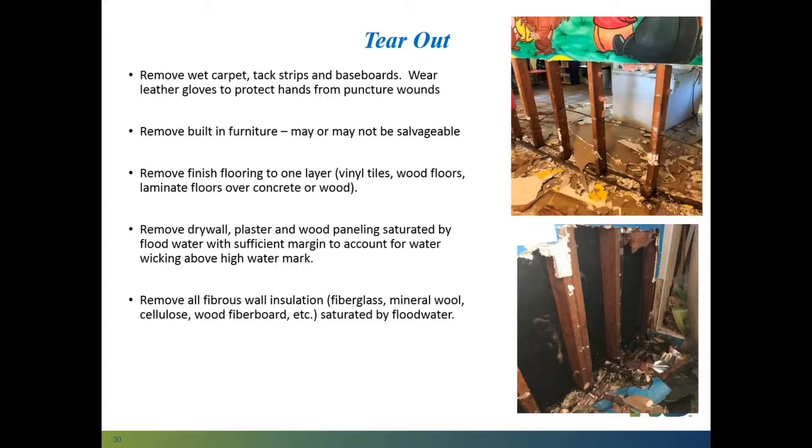If the water level was greater than 2.5 feet, you go up to 8 feet, or the ceiling, whichever's higher. The issue is that water can move rapidly up drywall by wicking. It can support mold growth 18 or 20 inches or more above the high water mark, and you want to get rid of that stuff. It's a paper layer on the inside. You want to get rid of electrical outlets and switch plates and baseboards and window moldings.